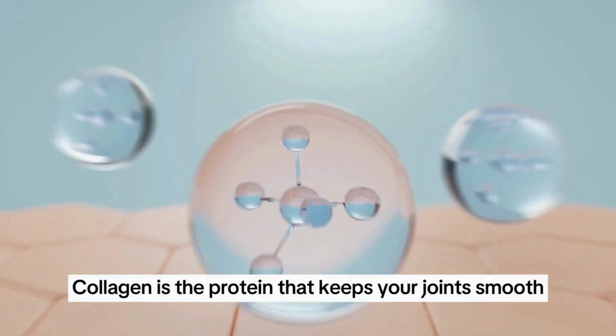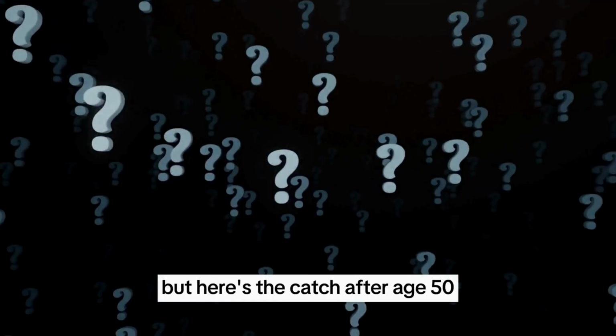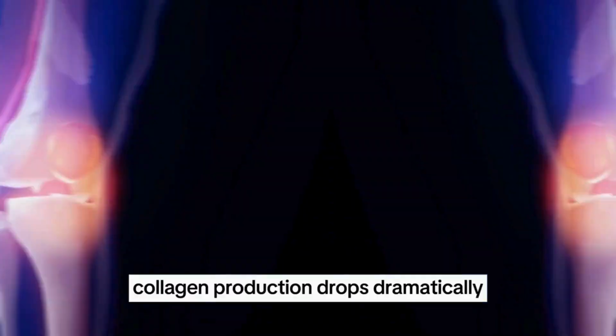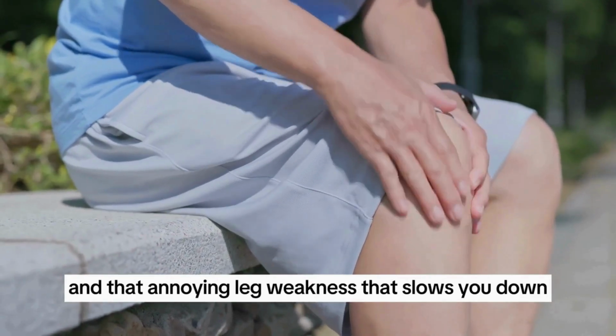Collagen is the protein that keeps your joints smooth, your skin firm, and your legs strong. But here's the catch. After age 50, collagen production drops dramatically. This can lead to stiff knees, wrinkles, and that annoying leg weakness that slows you down.